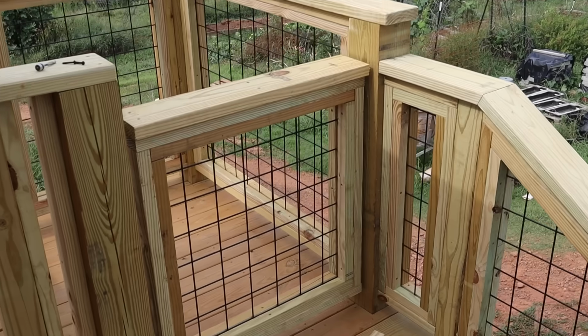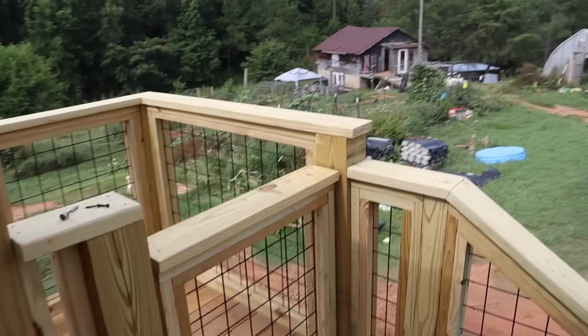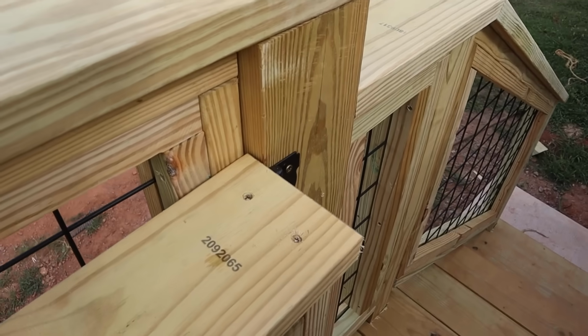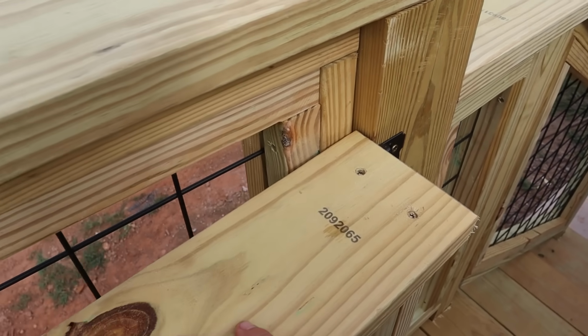There's a gate. I'm pretty happy with how that looks. That's cool. Check this out. Look at this. Oh my gosh. I couldn't have planned that better.